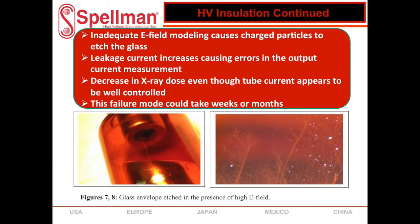High voltage insulation continued. Inadequate E-field modeling causes charged particles to etch the glass. Okay, you can see there's an etch right there, and obviously these spots here. That's all a result of poor E-field modeling. Leakage current increases as a result, causing errors in the output current measurement. A decrease in X-ray dose occurs even though the tube current appears to be well controlled, because that leakage current is actually contributing to the current measurement.